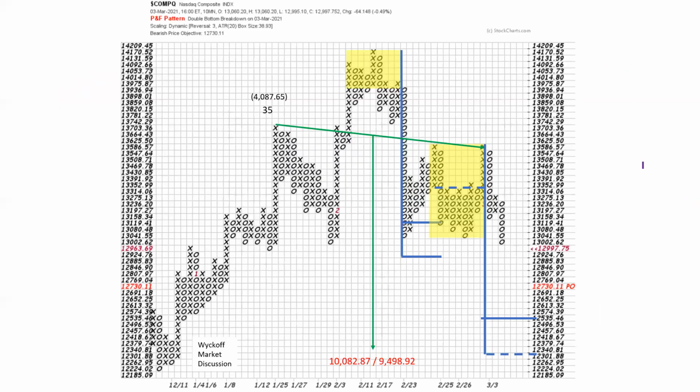Now, here's the Nasdaq comp. Nasdaq comp 10 minutes. This is 3 box reversals, so we're looking at more data. 38.93 scaling, which is ATR. That's pretty big scaling on a 10-minute basis. Look at this beautiful distribution structure. So notice how we can count these little areas here. This is a distribution in its own right.